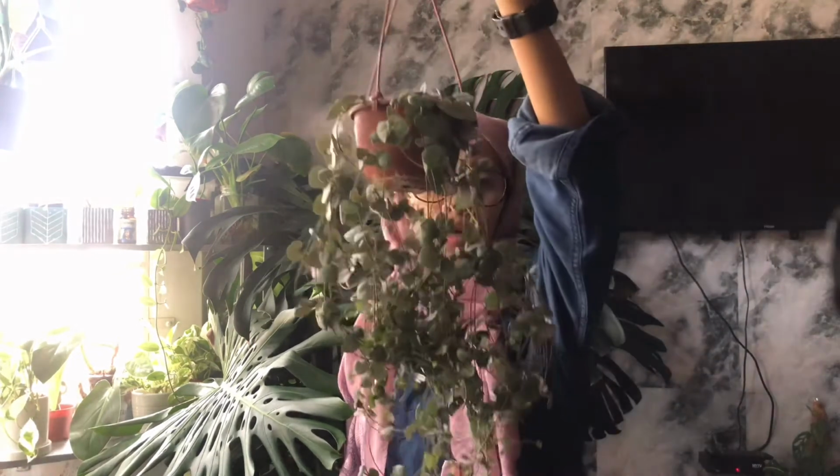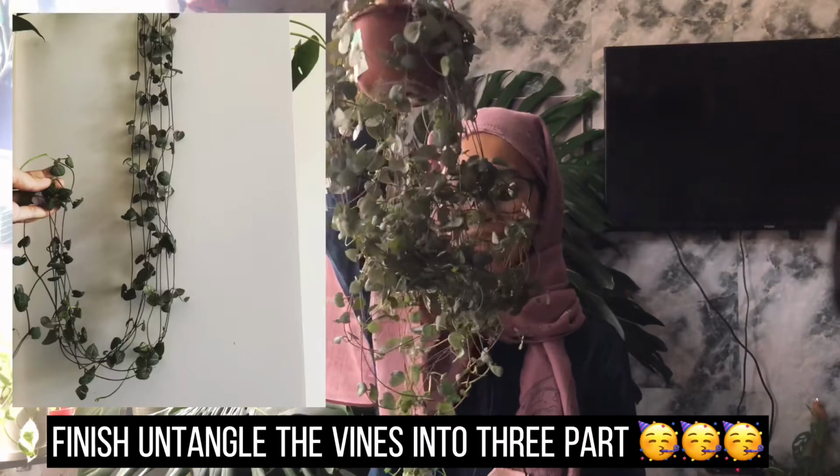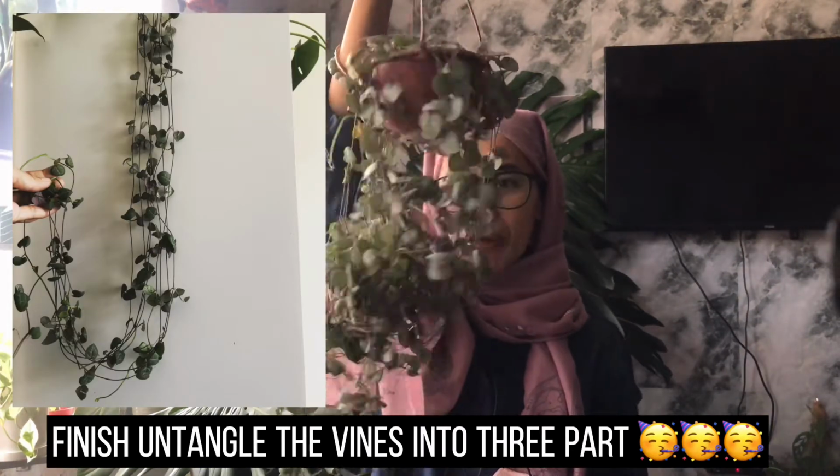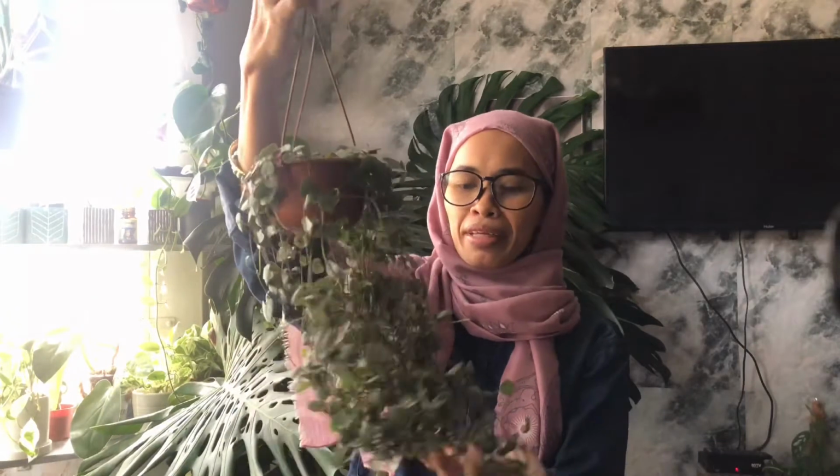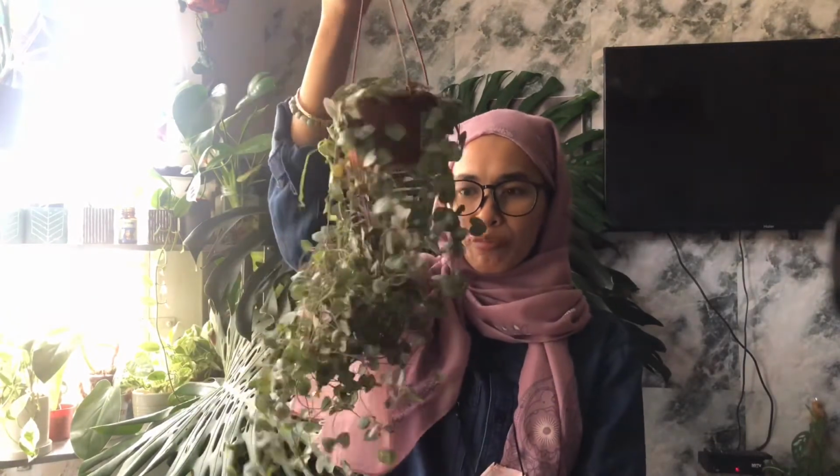So this is the third one guys, Curio... Ceropegia woodii, string of heart, whatever you call this plant guys, but yeah, this is a string of heart. You see guys, the pot, the plant is really really massive. For only 20 ringgit guys, can you imagine this full pot of plant for only 20 ringgit? See? So yeah, that's all the plant that I bought from this plant shopping video guys.